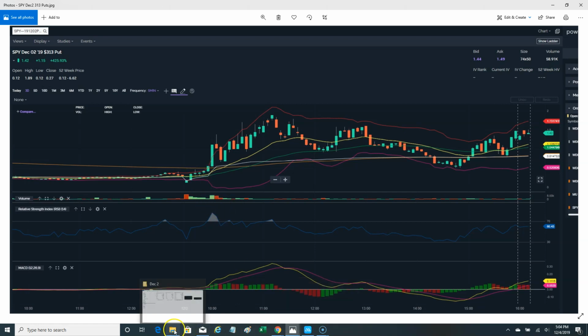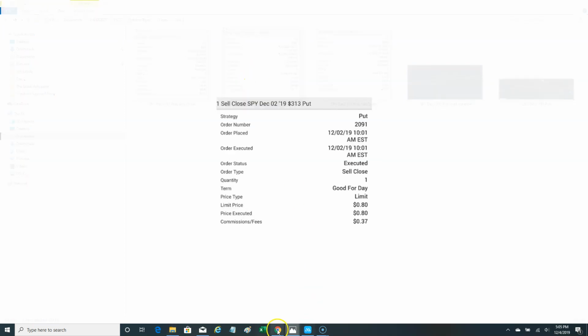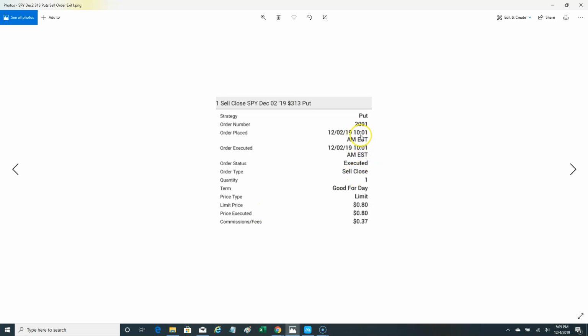So how long did we stay in the trade? Let's take a look at our first exit out of the trade. We exited the first contract exactly at 10:01. So from 9:42 to 10:01, that's about 19 minutes.